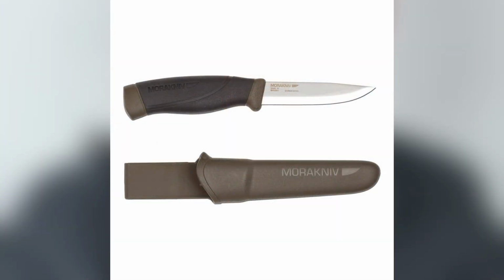A MOA Knife. This is a really good budget survival knife that you could find for under $20. The MOA Knife has sort of become a staple in the prepping and survival community. It's used for bushcraft, and it's also put in a lot of survival kits and bug out bags.